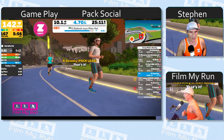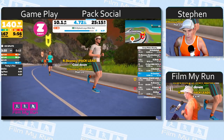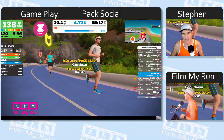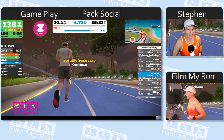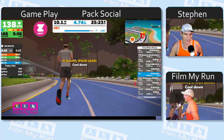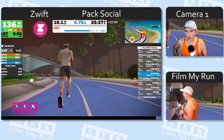That's it. Well, have we got one more to do? Dybeck, thank you for your ride on. Dybeck from Sweden. Right on. And cool down. So no, that is it. That's all the Fartlek's done. 4.5 minutes of cool down. Good session. Thanks, Ryan.